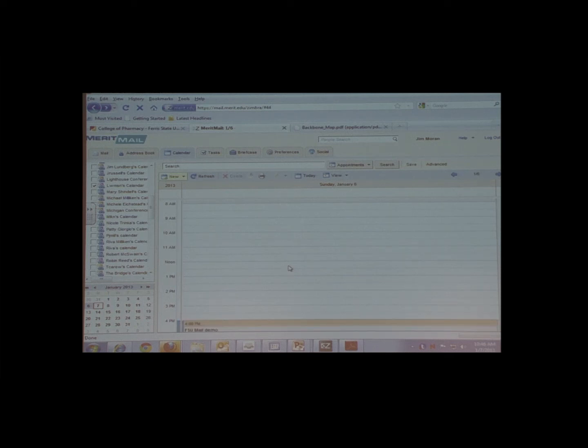So again, you can mix and match those any way that you want, but all of that happens over here when you actually select which calendars you want to see visible.